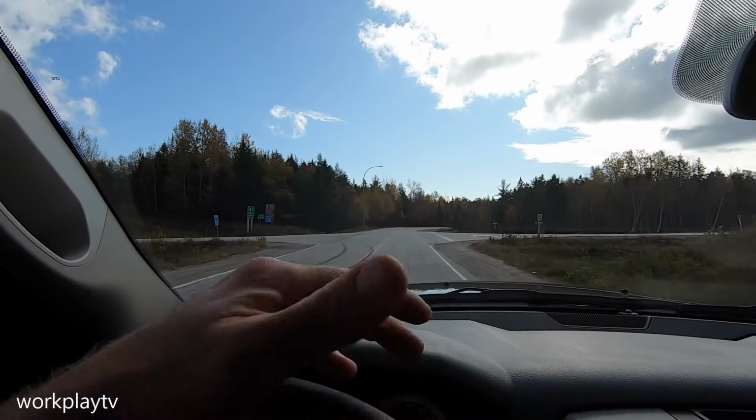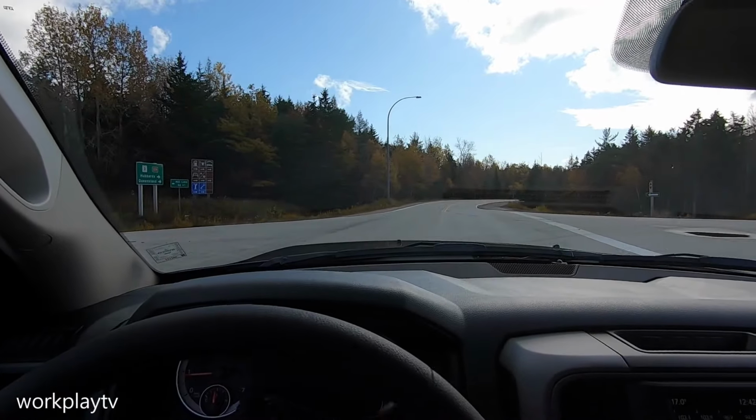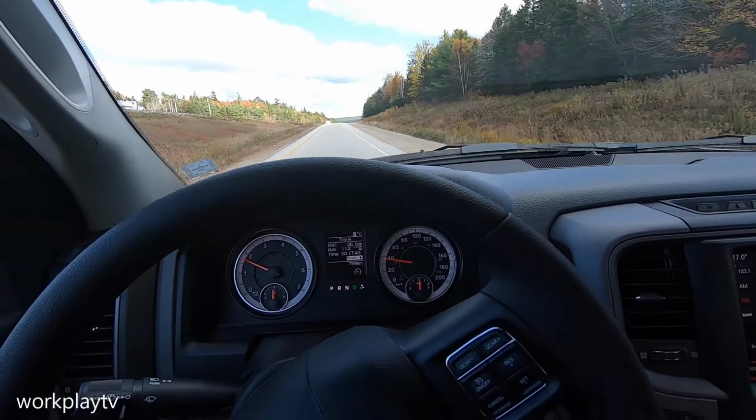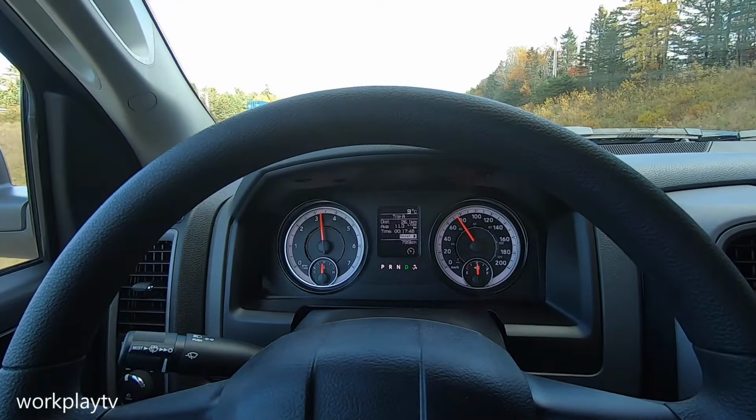All right, we're getting back on the highway. We've driven 26 kilometers, and we are at 11.1 liters for every 100 right now. So let's do another little acceleration. I am not into this thing at all. Now I am.